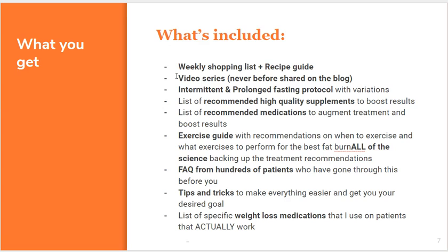and boost your results. Now, this program does not include treatment with me, but I do give you all of the necessary information to take to your doctor to get some help if you need it. But again, it's not needed. This program is meant to be used on your own without physician supervision. However, I still feel like I want to provide you with all the information I possibly can, so that you can, if you have a physician willing to work with you, get even better results.